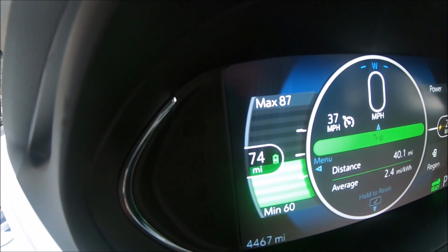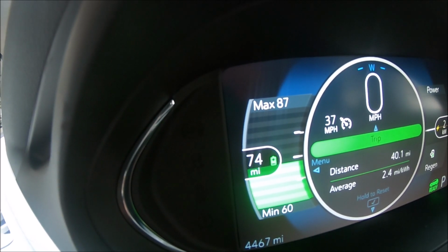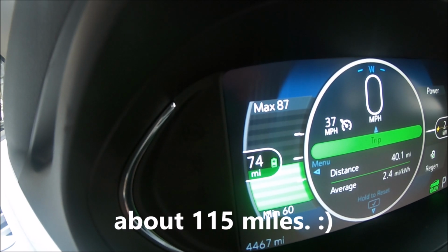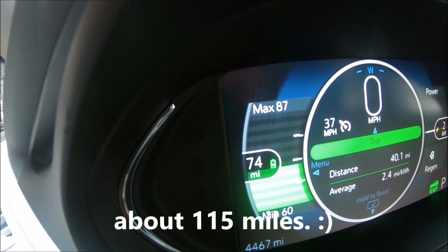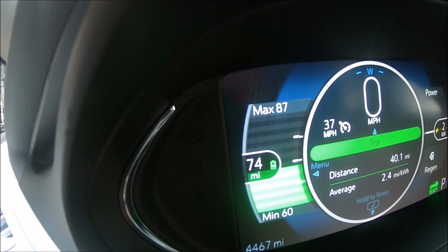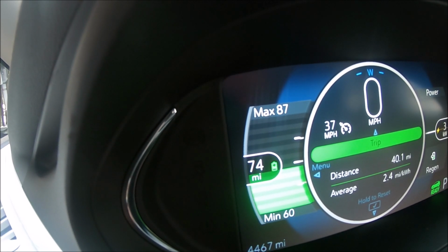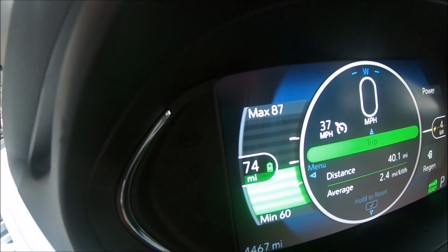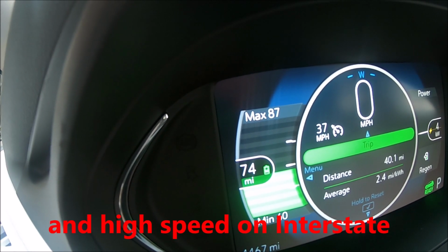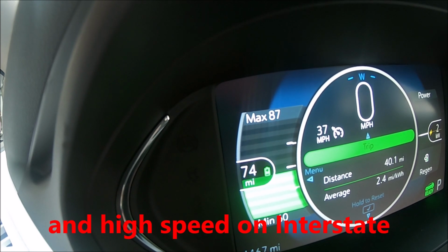There we're showing 74 miles average. We drove 41, so that would make about 105 miles. It initially told us we can go 121 or 124 miles, so over 120 miles. So we lost quite a few miles, and that is mainly due to heat. So again, preheat while you're plugged in.